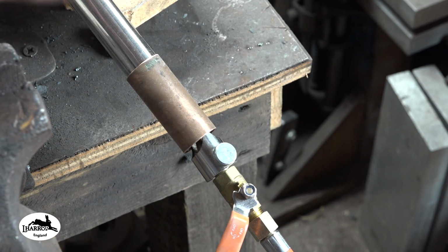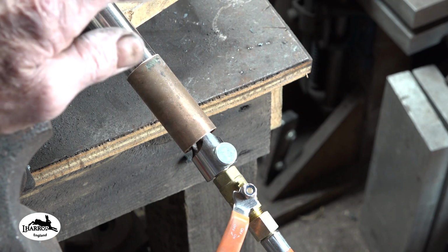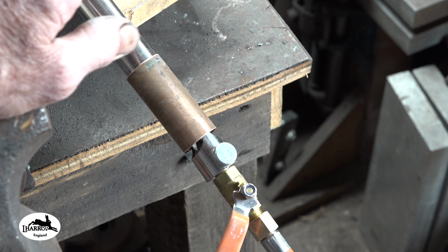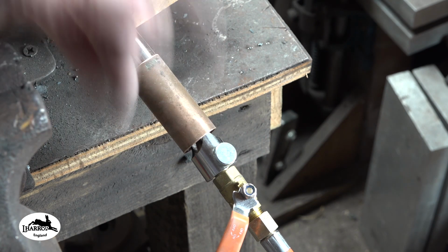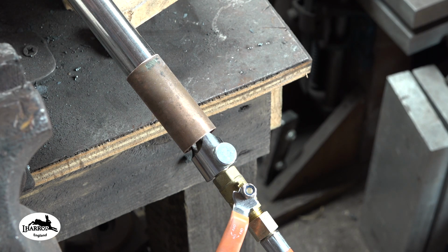I think that little burner will hold the temperature. I haven't tried it yet, but if you want me to test this out to use it as a heat treating forge, I will do. I probably will do anyway, but if you want me to film it and show you the results, I will. I'll put a thermocouple in here, I'll monitor the temperature. I'm damn sure that will hold at about 800 degrees for as long as I want it to.